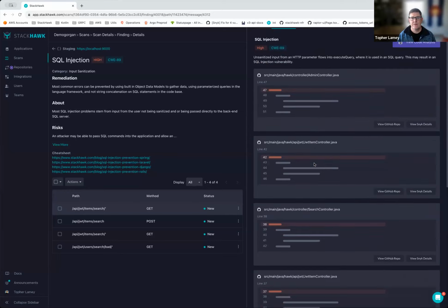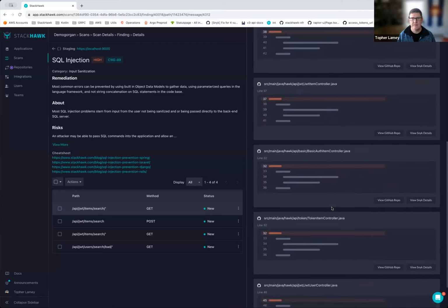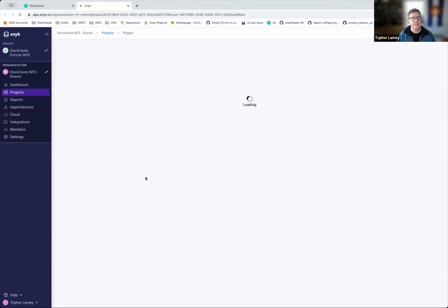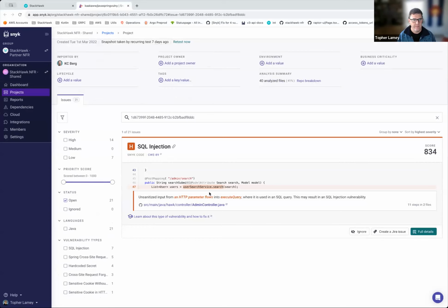And again, this is a kind of contrived application, but the idea is each one of these has source code issues with this vulnerability. You can go ahead and click here and it will take you into Snyk. It will show you the code. So here is exactly the line of code. As a software engineer, this is great because this is your starting point, probably your ending point, because you should really fix this.